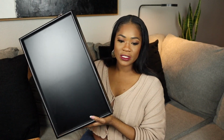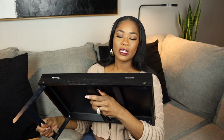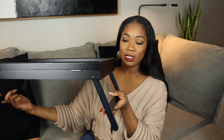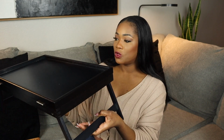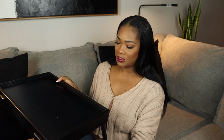So I also purchased this tray. Super functional. You can use it for your bed if you're eating, or if you're on your laptop, or if you're just doing some reading or some writing, you can use this. You can also use it on your sofa, or anywhere where you need to just have a desk somewhere.